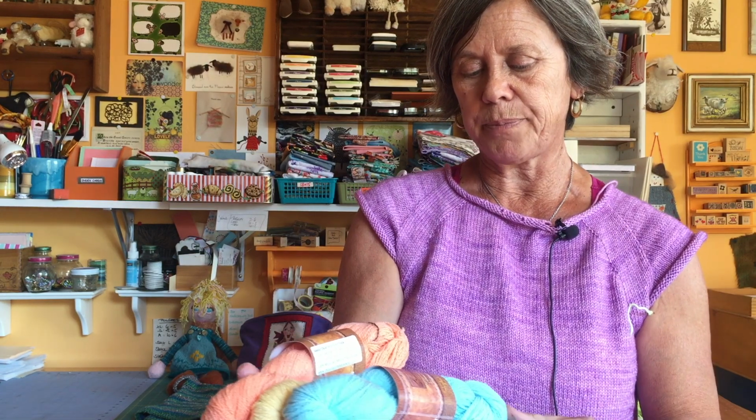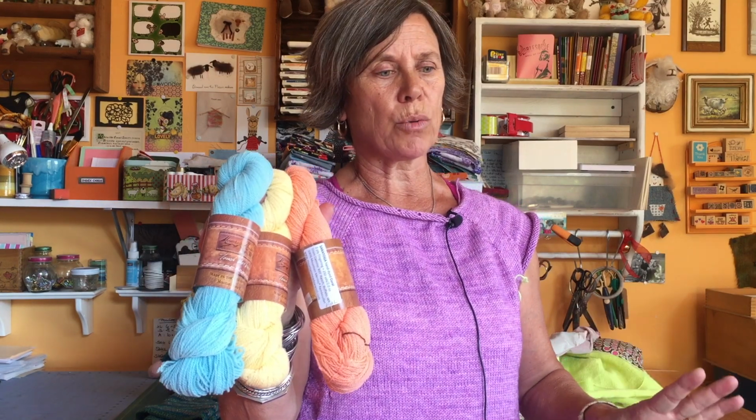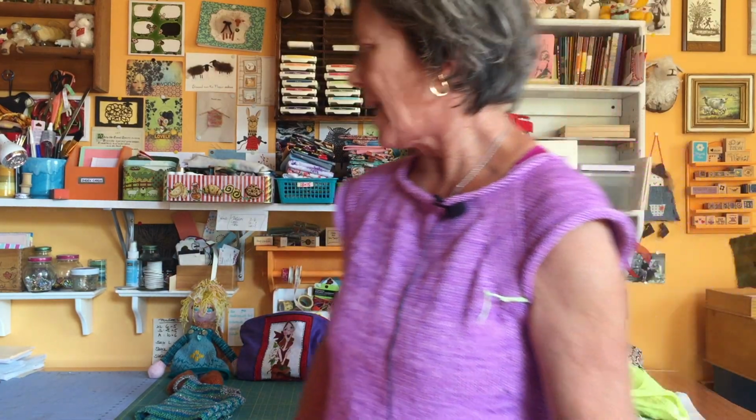I saw that Gudrun Johnston came out with a new colorwork sweater pattern, but I think hers needs more colors for the yoke, and is probably a little bit too advanced for me, too complicated. I want to make something that I enjoy and where I don't lose my focus, where it's got to be fun enough to keep wanting to finish the sweater. But the colors, I really like them.